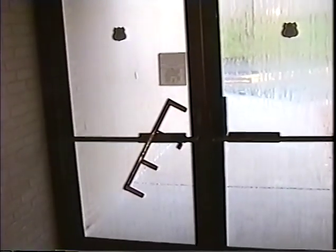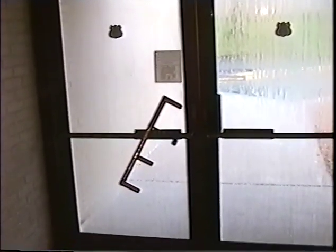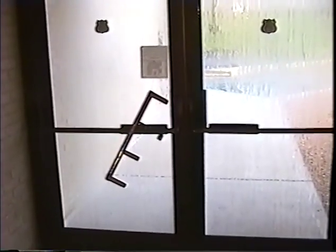So then with it in that position, the panic bar would operate and they could get out? With the locking device in that position, this door is openable from the inside to allow an exit to the exterior of the building.